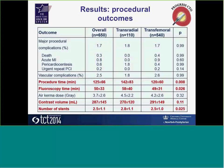So the results, procedure outcome: these are the number of stents, the contrast volume, and the most important thing, I want you to look at the red lines. The procedure time in the transradial was a little bit longer, and the fluoroscopy time was definitely longer. And that's understandable because back then I used to use 6 French guides. I think if we have 8 French guides, we still have probably a little bit more procedural time, but I think we're going to narrow that difference significantly.